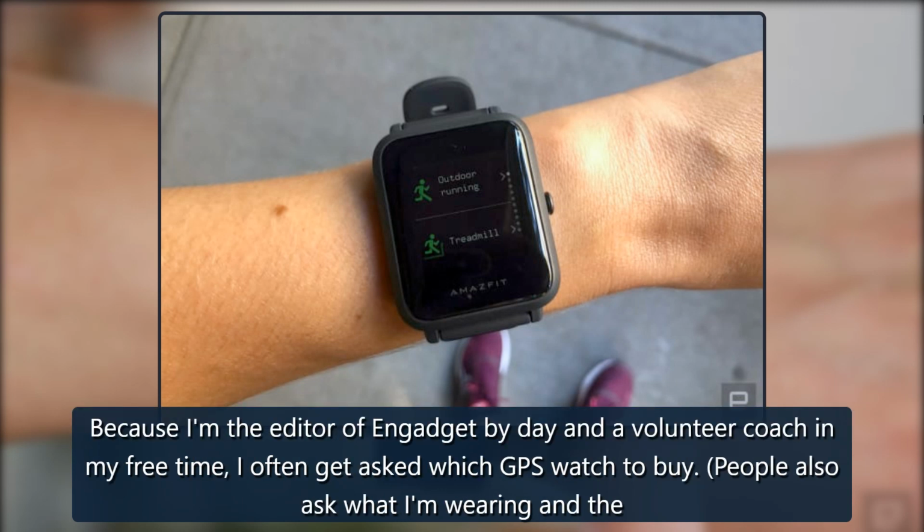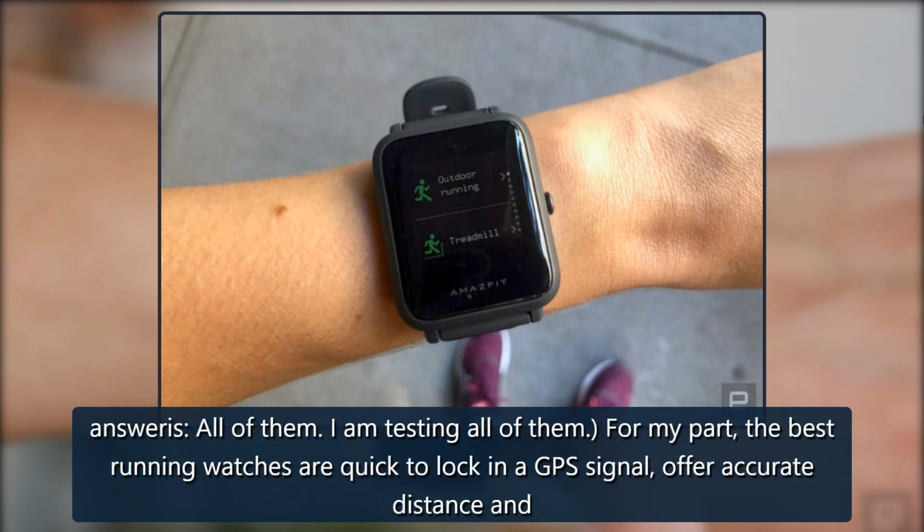Because I am the editor of Engadget by day and a volunteer coach in my free time, I often get asked which GPS watch to buy. People also ask what I am wearing, and the answer is all of them. I am testing all of them.